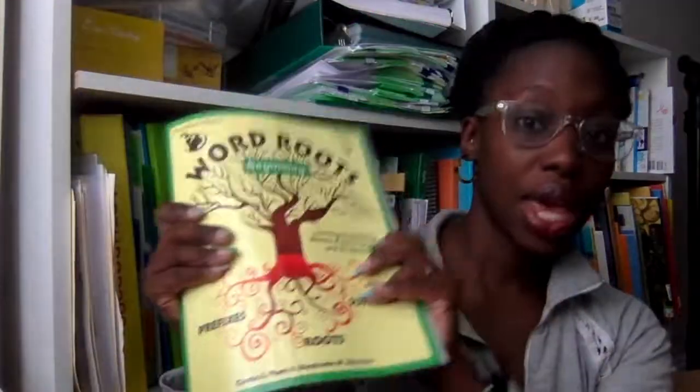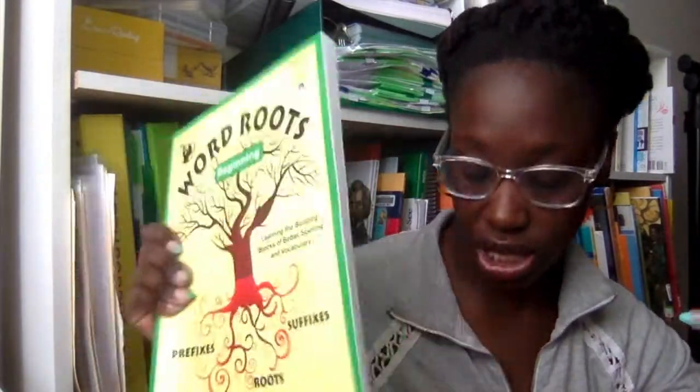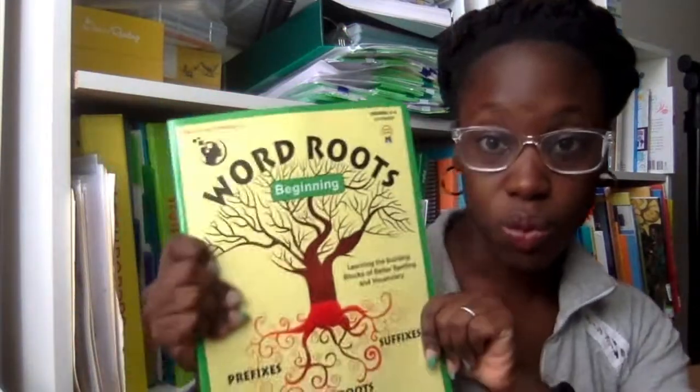And then later on, you can see where you have the word and then you have to match it to the definition. And what you're doing is you're using the root and suffixes or prefix meanings that you learned before to get the definition. So I'm excited about this. And this does come in higher levels for those interested. But we got Word Roots Beginning.